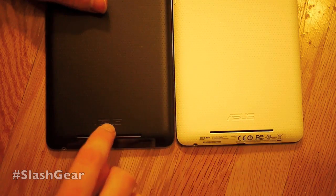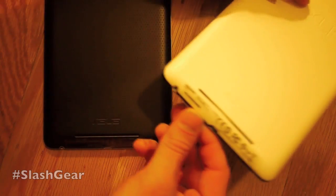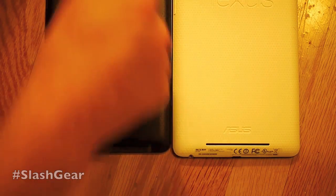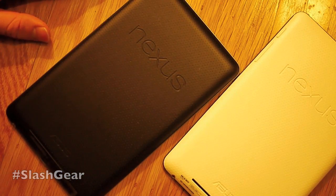Down here you can see Asus. You have a speaker grill there. Right down here in the FCC information, you'll find that this model is ME370T. That should remind you of an older product from Asus that was revealed at CES. Not an older product, but a product that was revealed with a different name. That's it. Pretty cool stuff.